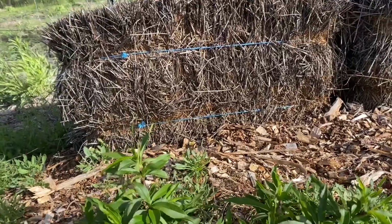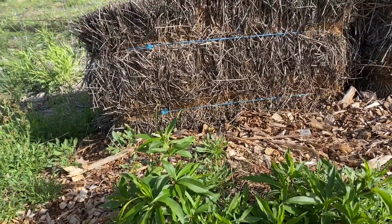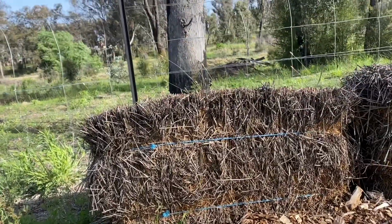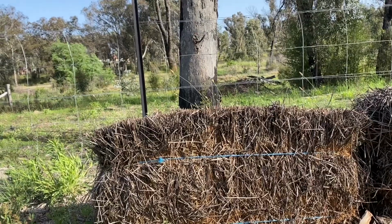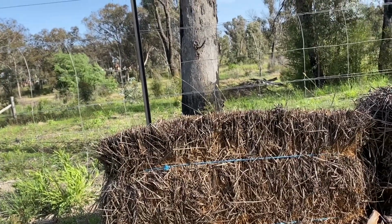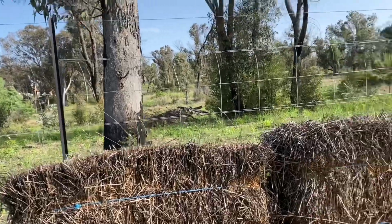Tiny little thing it is. It's a dwarf variety, but it should get a bit taller than that. But it has actually grown in size since it's been put in there. It was smaller than that when it got here, so yeah, slow growing.